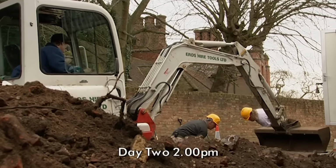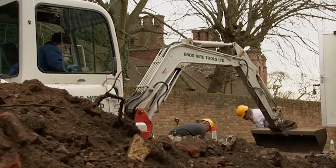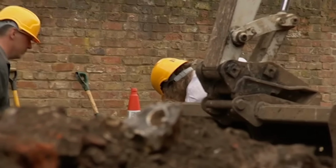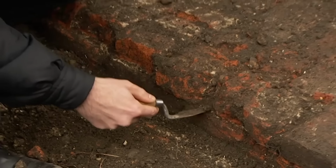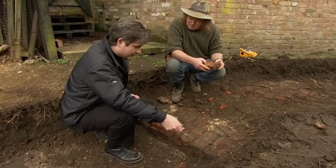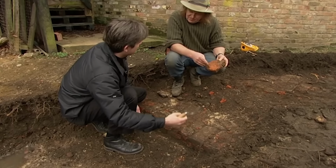Over at the portable toilets, it seems that the doubting Thomases were right. Within inches of the concrete surface, Phil's uncovered some tantalising remains. So what do you reckon then, Jonathan? Is it Tudor? Well, what I can say is this, that all the characteristics are there for it to be generically Tudor.